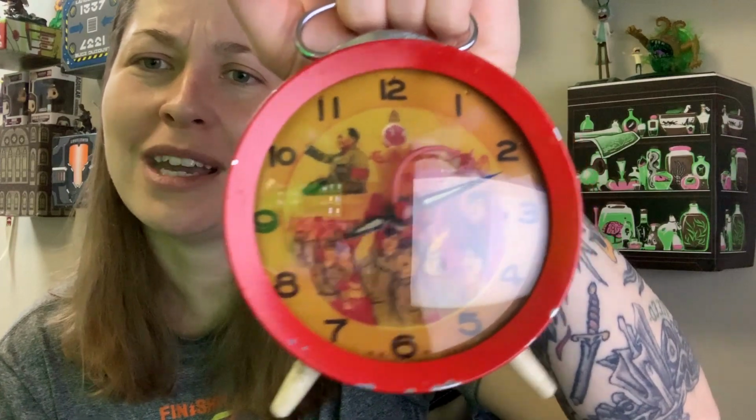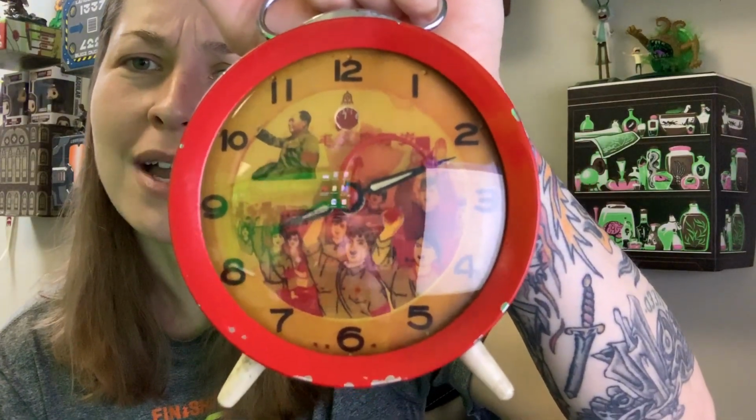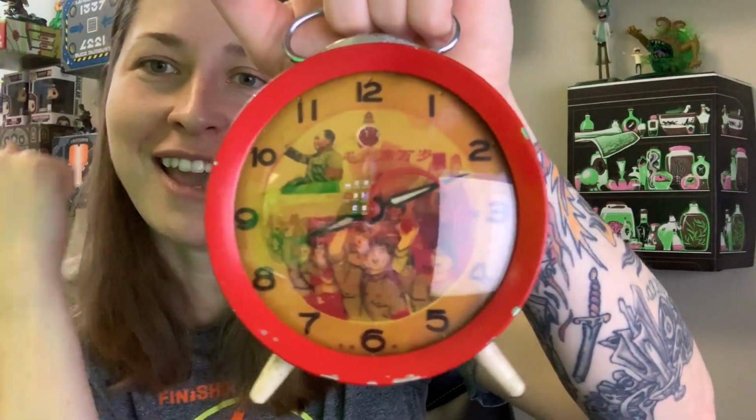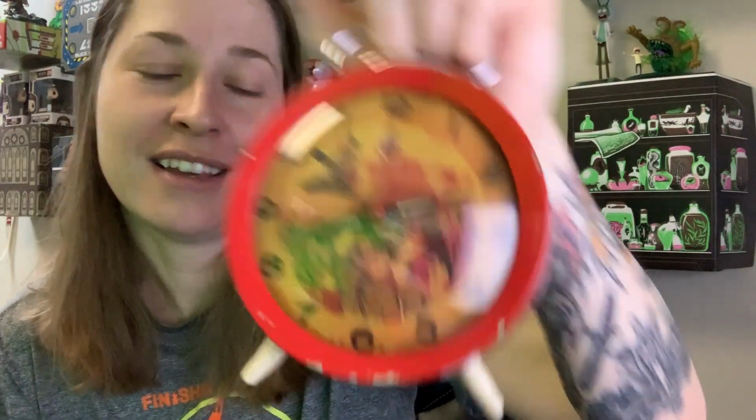And it's ticking again. And the little airplane goes around for the seconds. I know you can see it. And then the little hand does the little yay. I think it's cool. It's temperamental, but it works. So that's all there is to it.